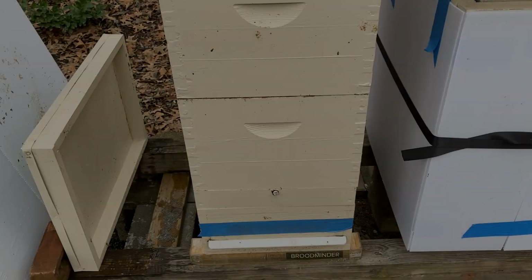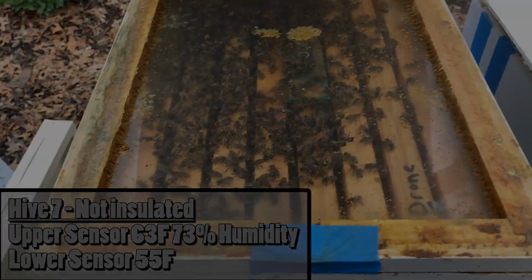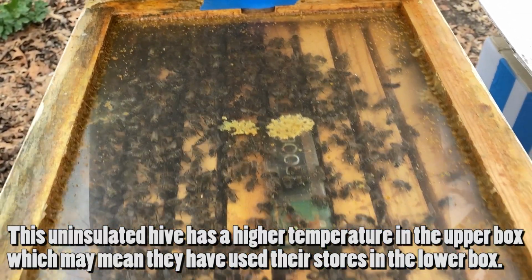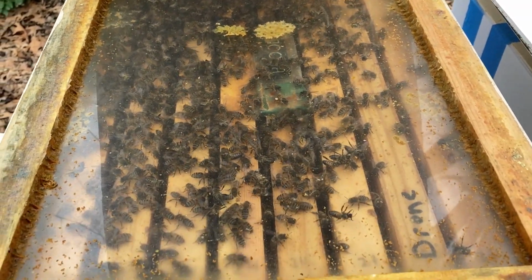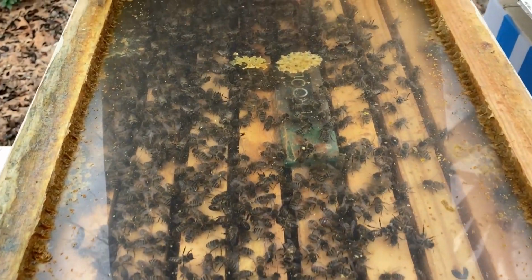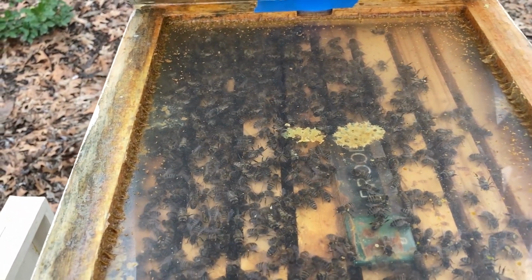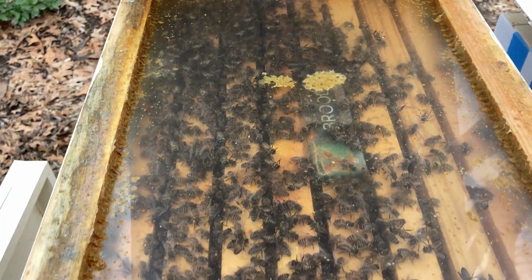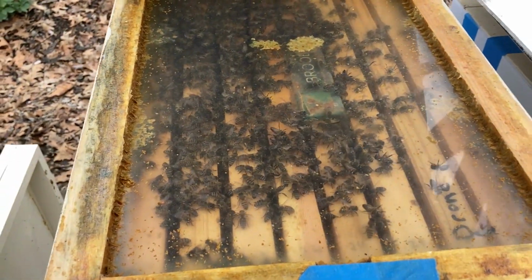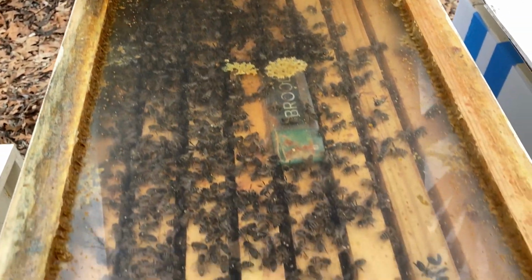I think here's the first look at hive 7. This is our uninsulated control. Wow. That's a lot of bees. And they're all up here at the top, and it's not insulated. Just need to keep track of the weight on this one. It's a good cluster of bees though. Make you think about if you really need the insulation or not. Again, our location is different than a lot of people's, but they seem to be thriving in this box.